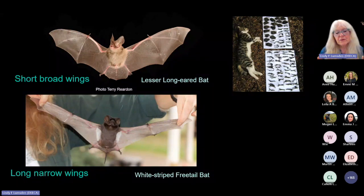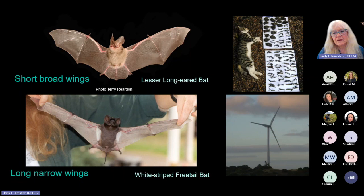And at the other end of the spectrum, white-striped free-tail bats in particular, but other species that have got long, narrow wings, which means they're built for speed and distance. They're flying around in the open fairly high above the canopy often. And this, unfortunately, puts them at risk from collisions with wind farms.